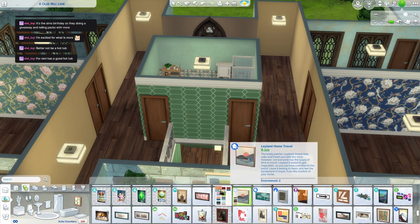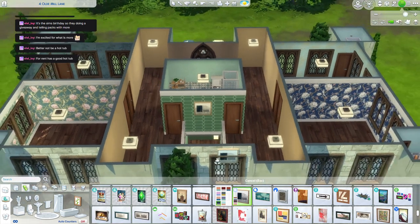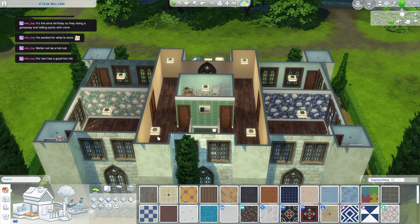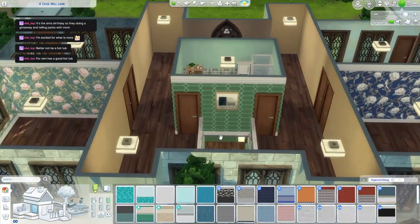Oh yeah, I want to go creamier on the walls, but I think I want to keep this dark green. I mean, this green pattern. I think I like that, but it's this wall here that I need to go creamier on. And then, oh, Vivi, I don't know if I can do this wallpaper. I want to try, but I don't know if I can. It's so busy.